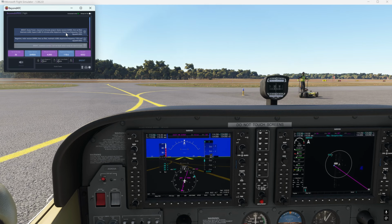Okay. With my rudder. Not very authoritative on that rudder control.